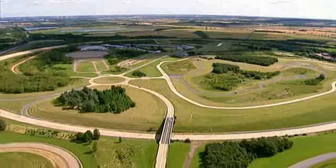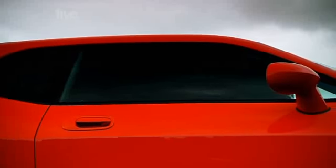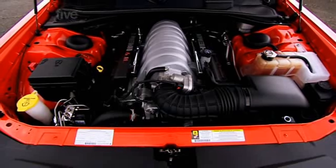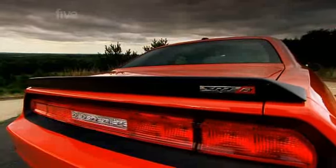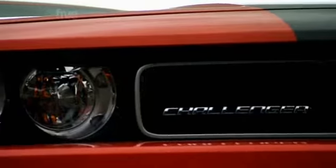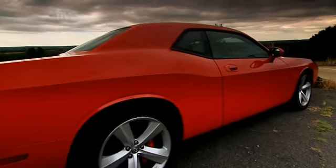Next up, one of the best looking cars I think we've ever had on this show. This is a car that speaks for itself. I could tell you that it has a 6.1-litre V8 engine. I could also tell you that it produces 425 brake horsepower and that its name is the Dodge Challenger SRT8. But it doesn't seem important.